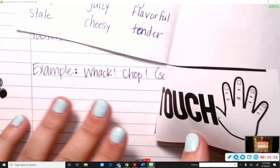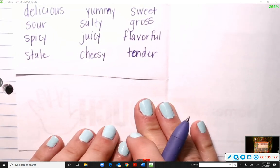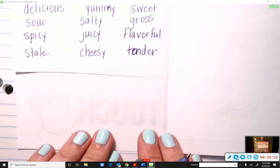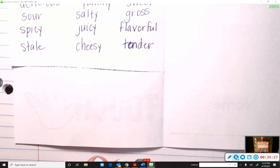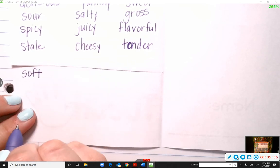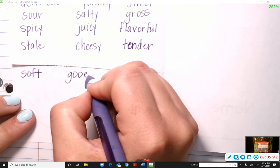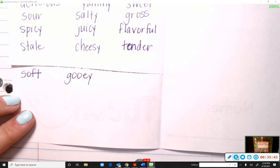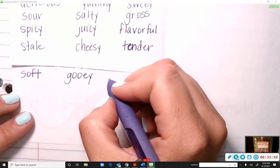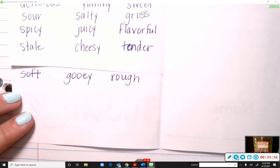Okay? The last one for sensory language is touch. So words we would use to describe how things feel. What do you think, Evangeline? Soft. Allie? Gooey. Hard. Rough. Good. Hard. Good.